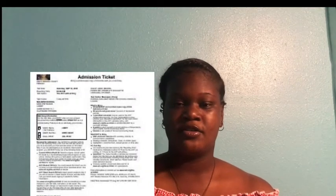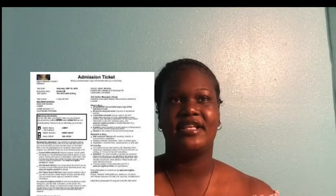to your testing site. You also want to print everything. It's called an admission ticket. The admission ticket is basically showing confirmation that you're supposed to be taking the test. You also need the admission ticket to write some type of, I forgot, I think it's a test code. The night before your test, you want to print out your admission ticket.